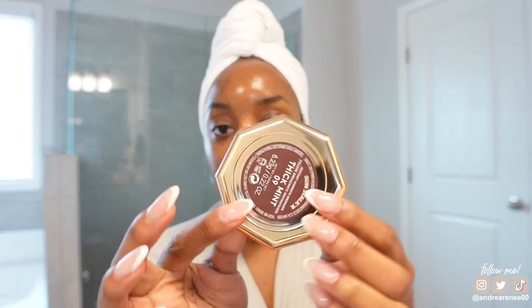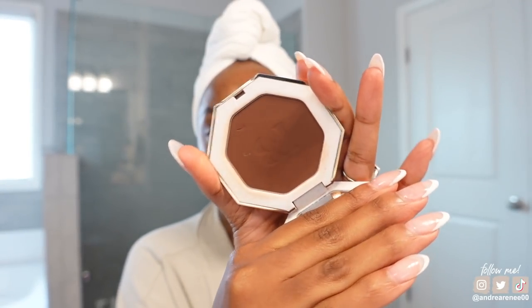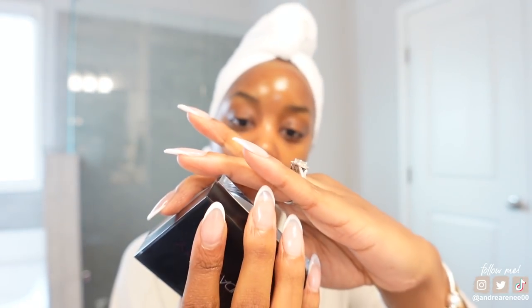And if you're wanting a matte bronzer, I always talk about this one in all of my recommendations videos, but the Fenty Beauty Matte Bronzer, I use the shade Thick Mint. This is the perfect shade for me as a bronzer. And then another cream bronzer that I really, really like is the Huda Beauty Tantour in the shade Medium.